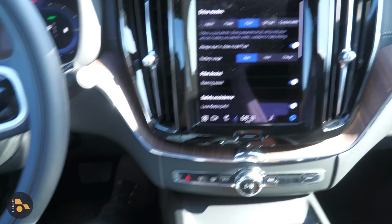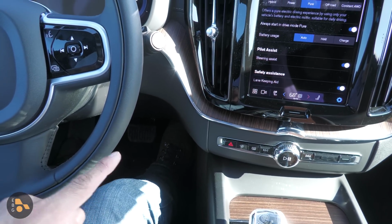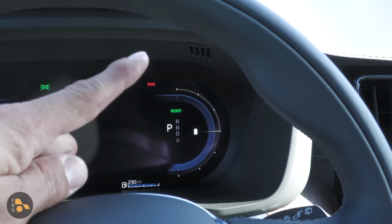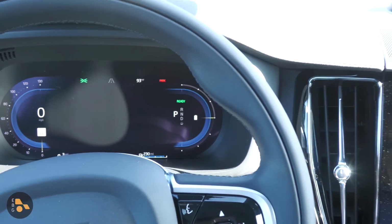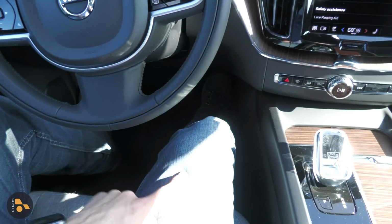Now, one thing to keep in mind with the pure mode is the way you control whether or not this stays in EV mode is with your right foot on the accelerator pedal. So if you don't want to get out of EV mode, you have to pay attention to the little graph over here on the instrument cluster. When the line goes all the way up to the top and you press more on the accelerator pedal, it's going to turn on the hybrid system. There is no way to lock the engine out, like we do find in some hybrids. I don't find that to be too much of a problem because I have the ability to control my right foot.